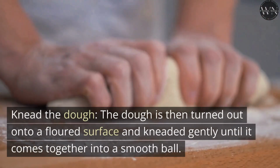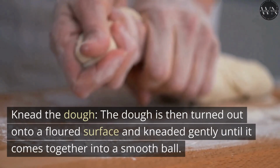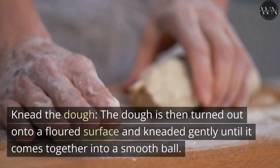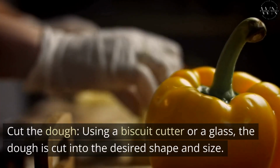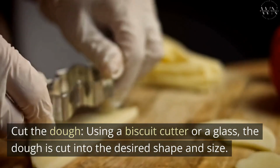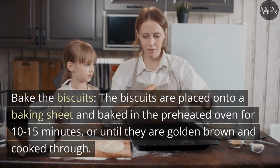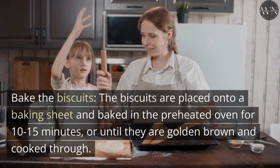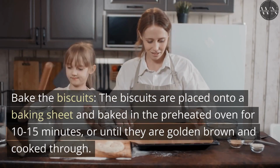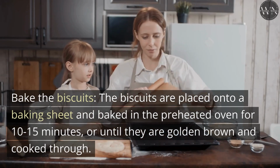Knead the dough. The dough is then turned out onto a floured surface and kneaded gently until it comes together into a smooth ball. Cut the dough. Using a biscuit cutter or a glass, the dough is cut into the desired shape and size. Bake the biscuits. The biscuits are placed onto a baking sheet and baked in the preheated oven for 10 to 15 minutes, or until they are golden brown and cooked through.